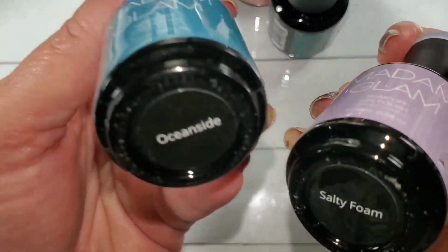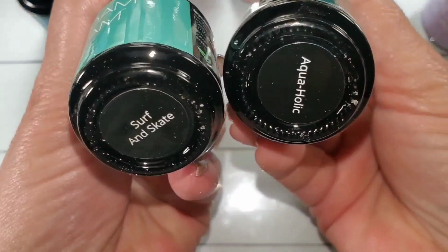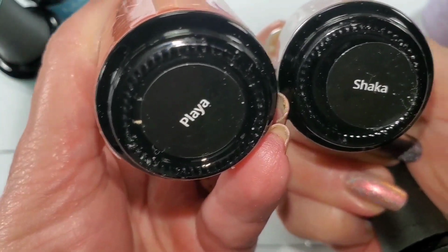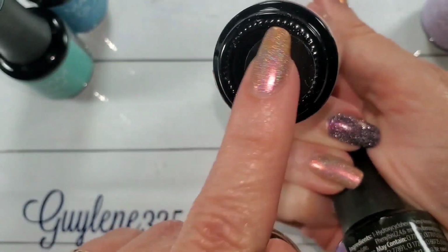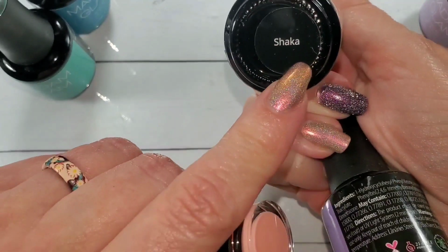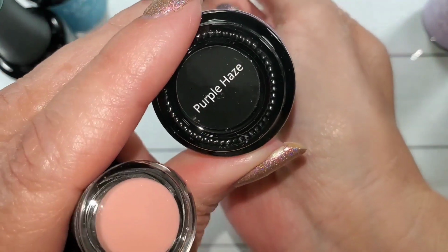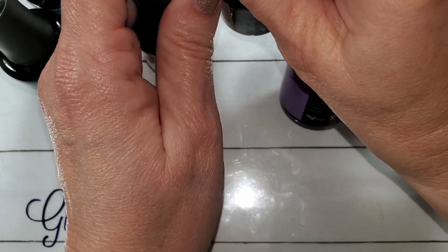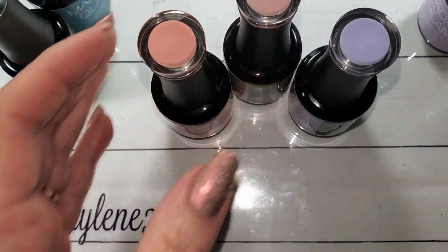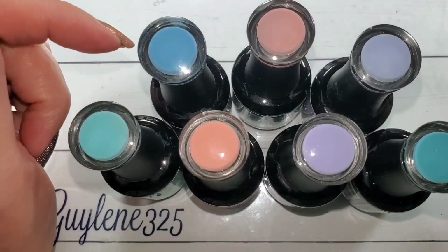But these colors are really pretty. And we have Oceanside, Salty Foam, Surf and Skate, Aquaholic, Playa, Shaka. So that is a clue for me. That's why I said Hawaii, just because isn't Shaka what they call Santa in Hawaii? Anyway, and Purple Haze. There's one more color. There are 8 in this collection, and I only got 7. I don't know what happened to the other one. I emailed, but I didn't hear back, so we're gonna carry on without it.